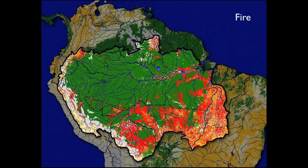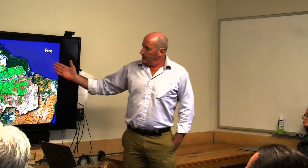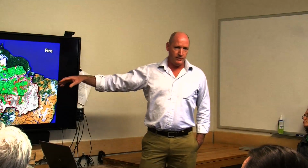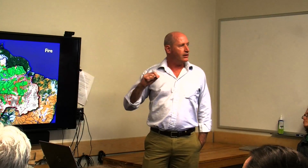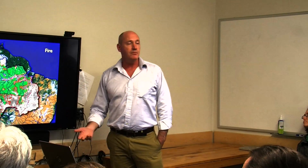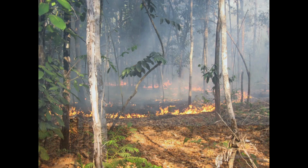The other degradation issue that comes up in these forests is fire. This is just a collection of hot pixel shots for the Amazon, I don't know which year, but it shows fires occur where humans are. Fires in the evergreen forest are not a natural process, they just don't occur. So they occur where humans occur, and it's a land management technique. They'll burn the pastures every few years to regenerate the grasses, and they often escape into the forest.